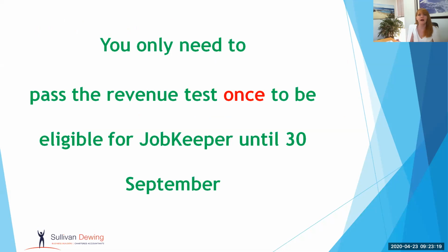Okay, the question that we are asked time and time again, I see it on forums all over the place. You only need to pass the revenue test once to be eligible for the JobKeeper payment up until 30 September. So if you've had a great month in March, but April has died and you pass it for April, then you are eligible right up until 30 September. If you then turn around and May picks up, June picks up, July, August pick up, you are still eligible all the way till 30 September. This is a fantastic mechanism that the ATO has put in, so we only need to pass that revenue test once.